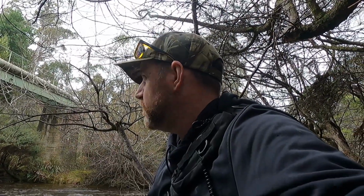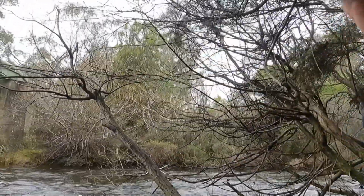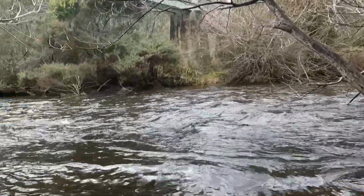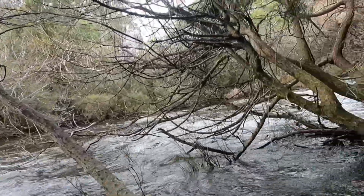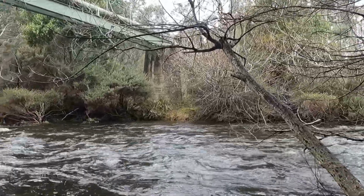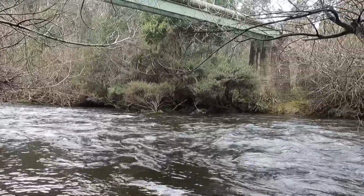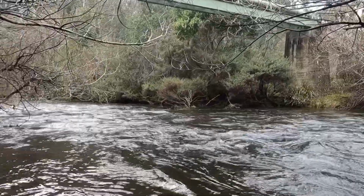Okay, so I've ended up having to move downstream instead of upstream. The rapids were just running way too high, and I've seen some areas of the Tyenna here that I've never seen before. They're nice little stretches of water, but they're really hard to access. And I can really only flick a lure downstream, so it's not ideal. I'm going to keep on moving down. Hopefully I can find a nice pond that I can work my way back up again, but I'm going to have a couple of flicks here anyway, just in case.